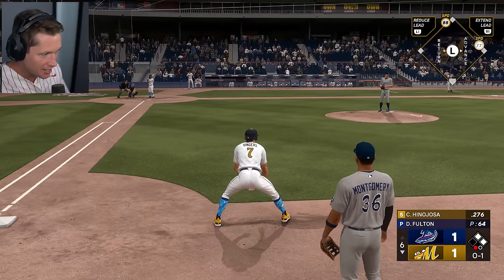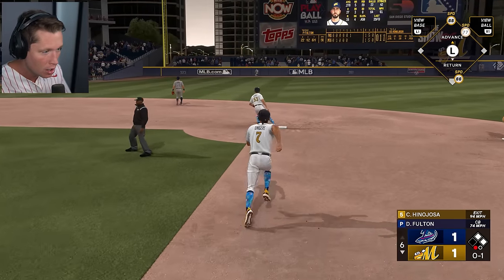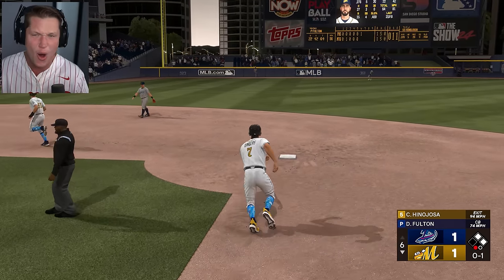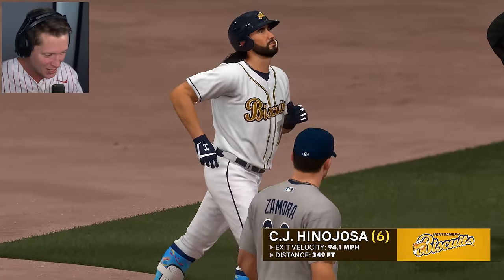I'm going to take an extra step, try to prevent that double play in case it's on the ground. Tell me that's gone. It's back there. Let's go! It was a bit aggressive to go all the way to second without tagging up.